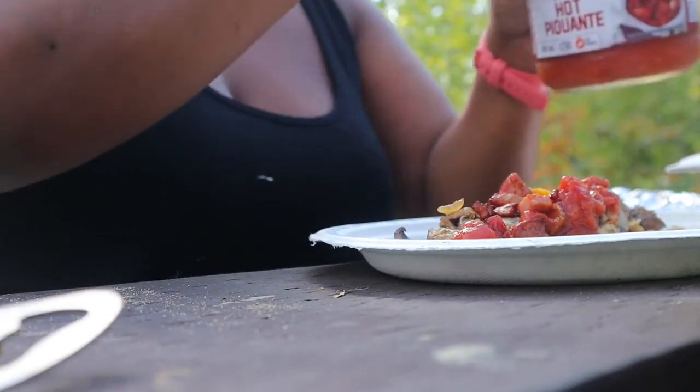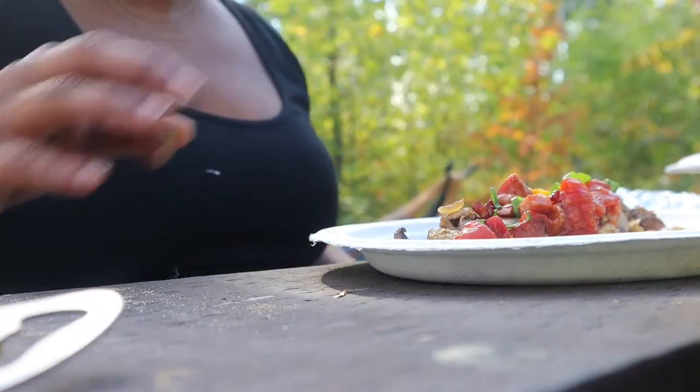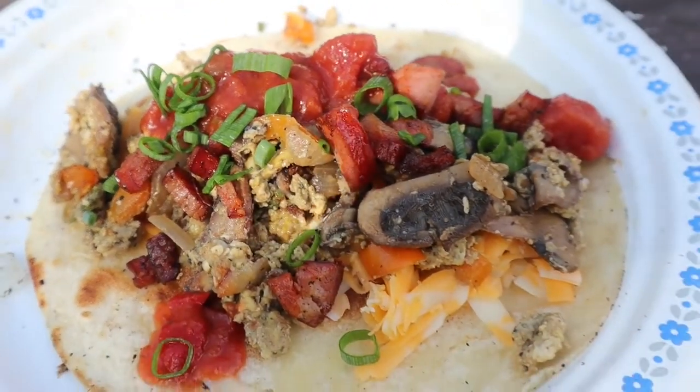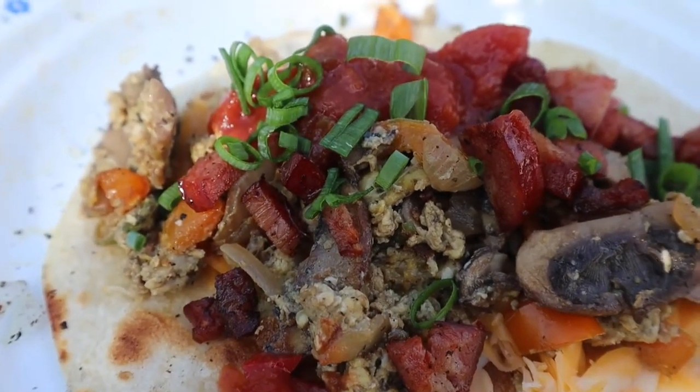Honestly, this is a really good meal, and it's so easy to do at home. I would say the hardest part is just cutting all the things that you need and getting out all the ingredients. But damn, son, does that not look bomb.com? I think it does. I think it looks delicious, and I can go eat one right now. Thank you.